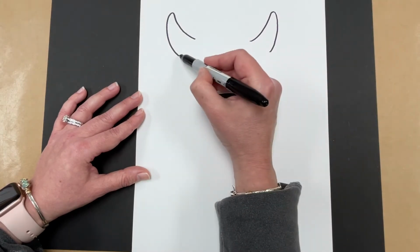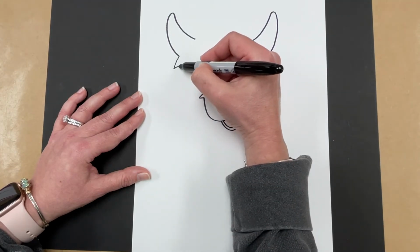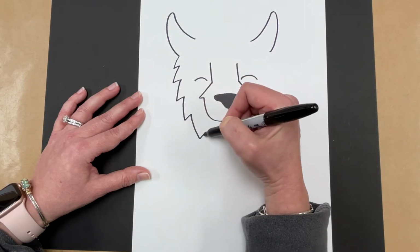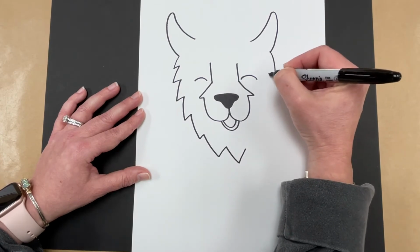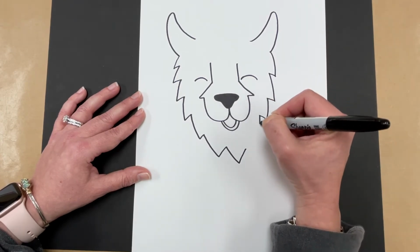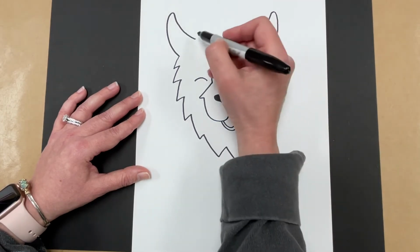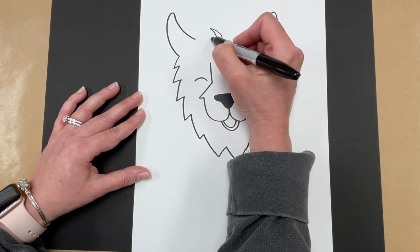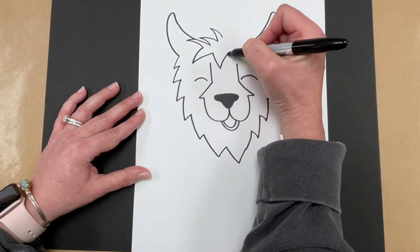And then from the ends of those, we're going to just make some zigzag lines that represent the fur. And you don't have to make your zigzags just like mine. You probably won't. That'd be really hard to do, to make yours exactly like mine. Just make a series of zigzag lines, however you want to where it works. Comes down under his mouth. And then we'll make like a little tuft of hair up here. So I'm just going to, again, make these zigzaggy lines.